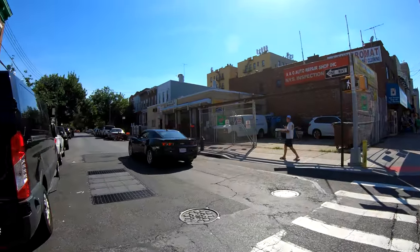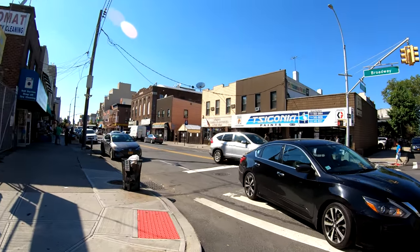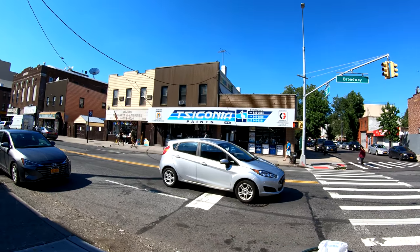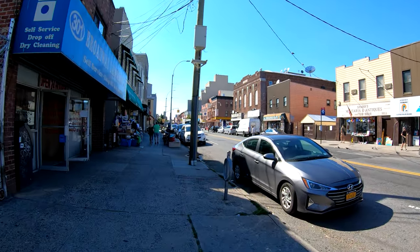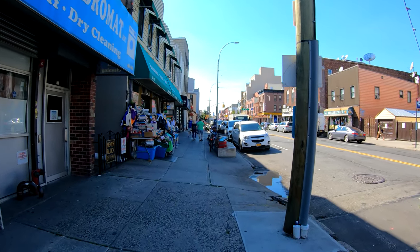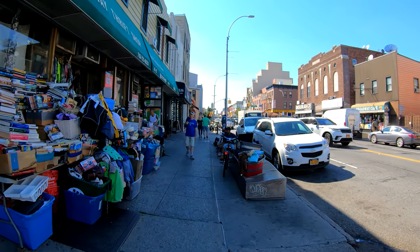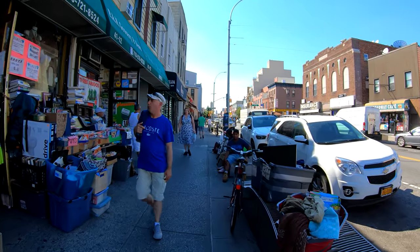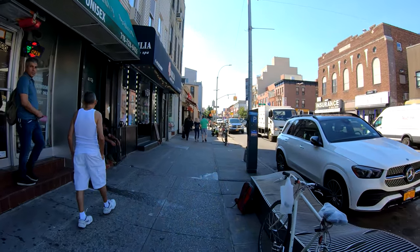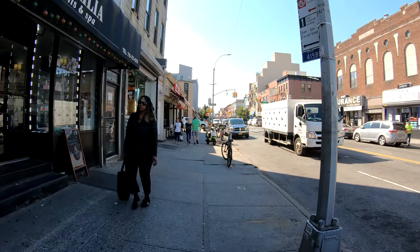Can this guy be any more brazen? North Star Auto Group, yield to pedestrians, man. Tisgonia Paints. It's one thing about New York, you have to always be aware of traffic and aggressive drivers, aggressive cyclists. Just one mistake or one bad move and that could be the end of your life or something, and I don't want that to happen.